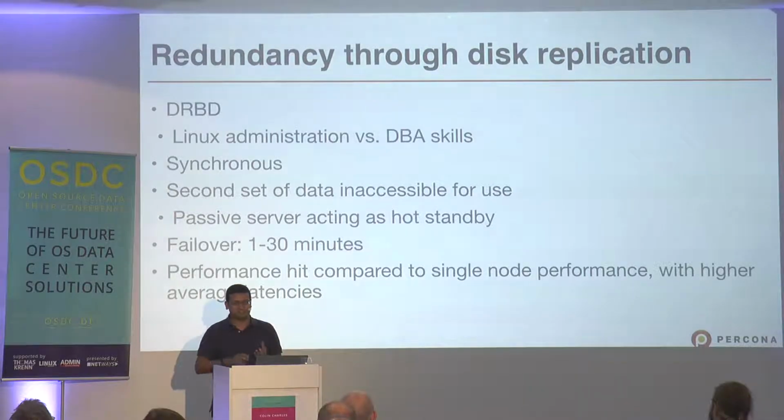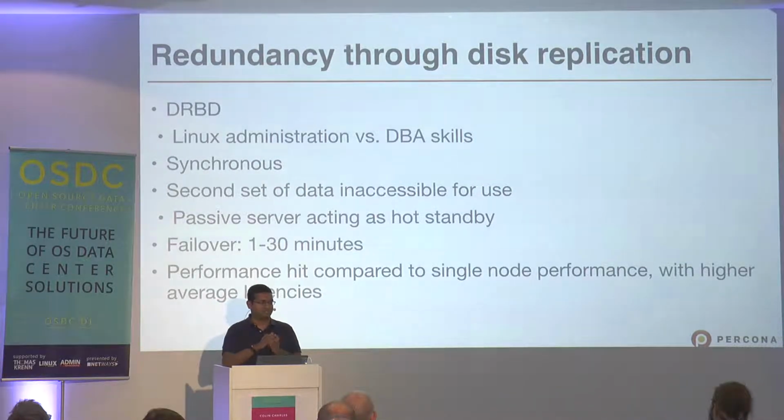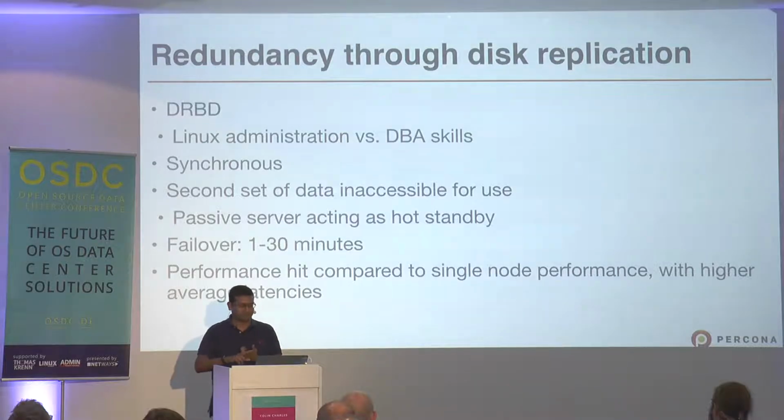MySQL by itself has got good replication nowadays. Row-based replication is excellent. And then don't forget the semi-synchronous as well as fully synchronous replication.